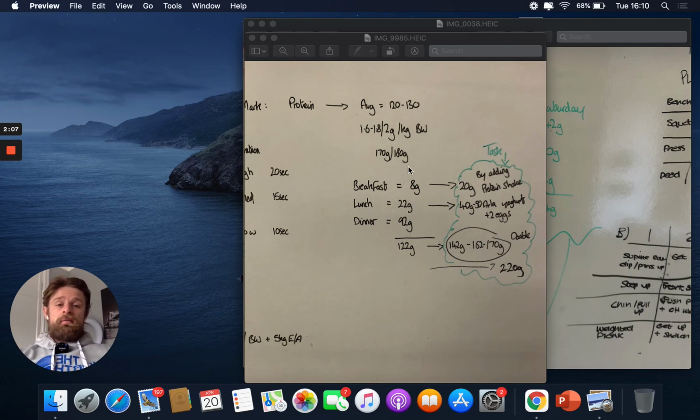When he came back, we realized that maybe the start and the middle of the day was where we could be making up the protein numbers, and towards the end of the day, that's where he was getting the majority of his protein. So he was actually okay there. We realized around breakfast and mid-morning was like 8 grams of protein. Lunch got a little bit better, around 22 grams of protein. And eventually dinner sitting on a whopping 92 grams.